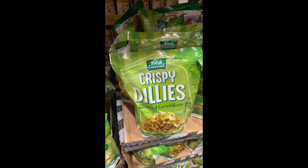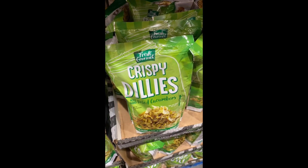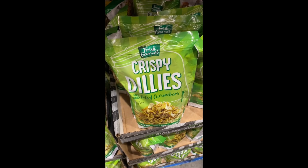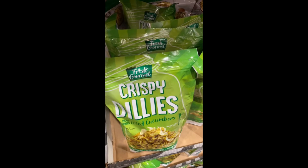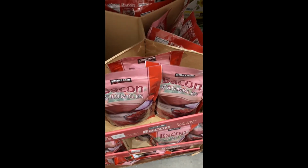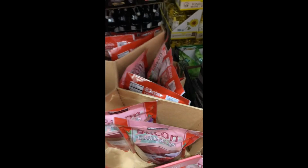Now here is something I have never seen before. Crispy Dilly's fried cucumbers. I do believe I'm gonna have to check this out. Want some crumbled up bacon that's already cooked, and you don't have to cook it up then crumble it? Let's see what this has in it.